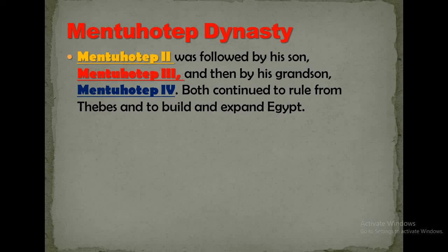The Mentuhotep Dynasty. Mentuhotep II was followed by his son Mentuhotep III, and then by his grandson Mentuhotep IV. Both continued to rule from Thebes to build and expand Egypt. At this time, during the Mentuhotep Dynasty, Egypt expanded a lot more than before.